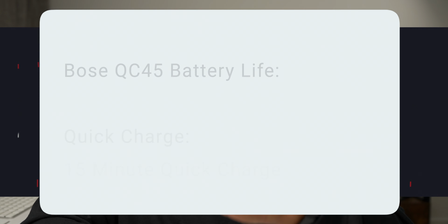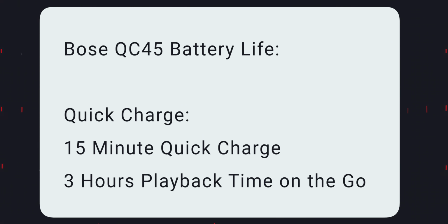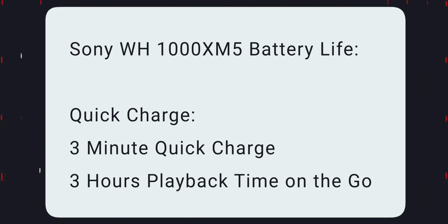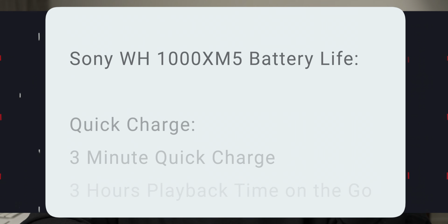Now, both have solid battery life, but 30 hours can certainly be very useful. Quick charge is a feature that's available for both headphones. Now, a 15-minute quick charge will get you 3 hours of playback time with the QC45. Now this is great, but the XM5 has been updated with a 3-minute quick charge, giving you the same 3-hour playback time when on the go.